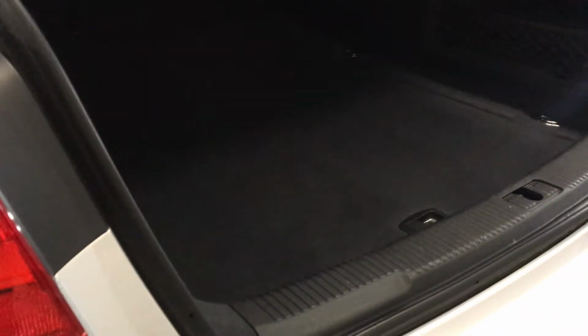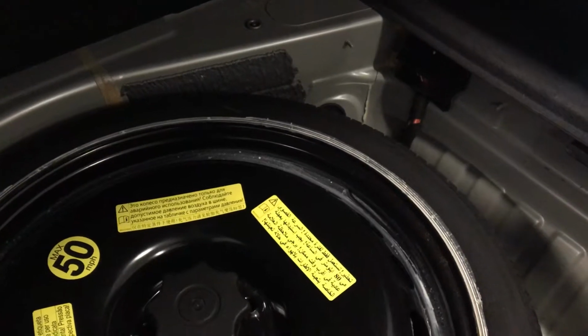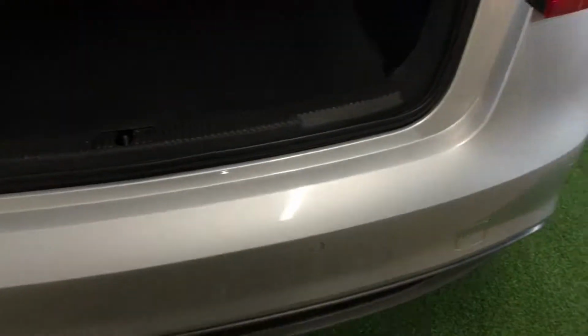Nice big boot, split folding rear seats. Spare wheel present and correct where you'd expect it to be. Jack and brace are also stowed away in the boot.